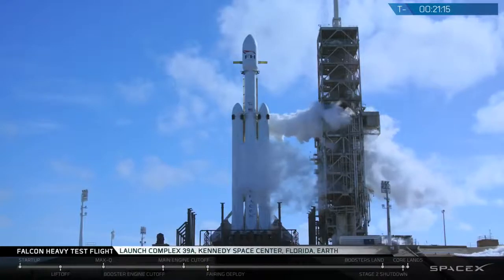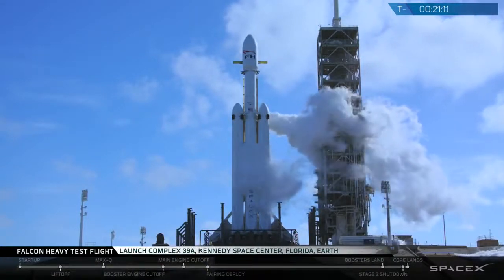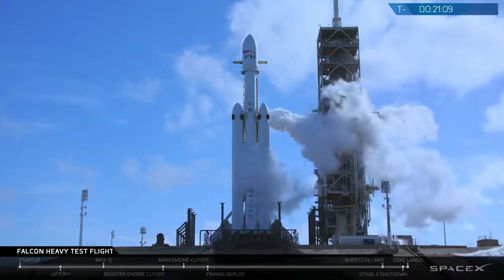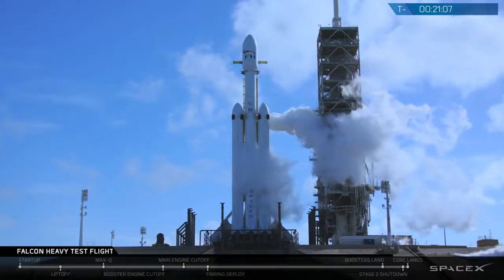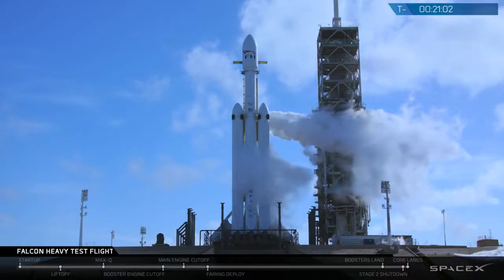We are looking at a live view of the Falcon Heavy. Yes, the Falcon Heavy on historic pad 39A at Kennedy Space Center, awaiting liftoff at 3:45 p.m. local time. Welcome to our live launch webcast.